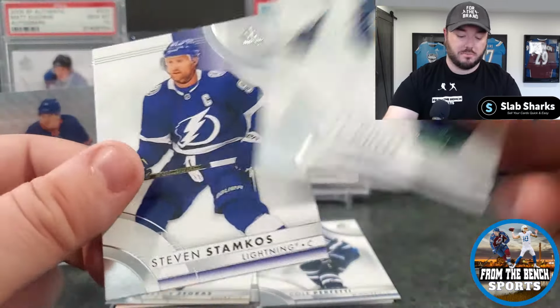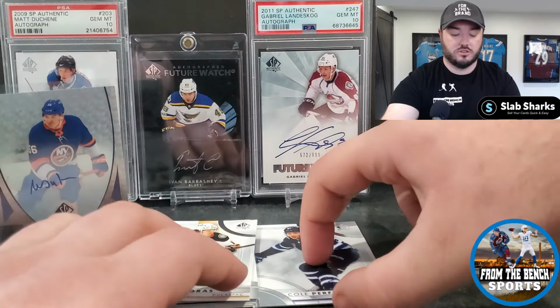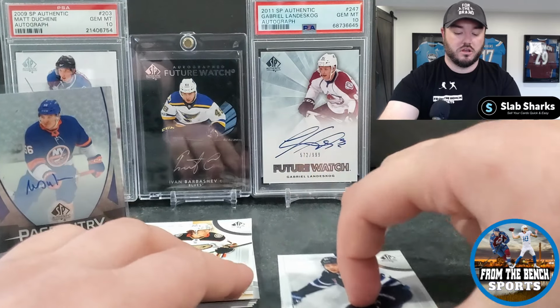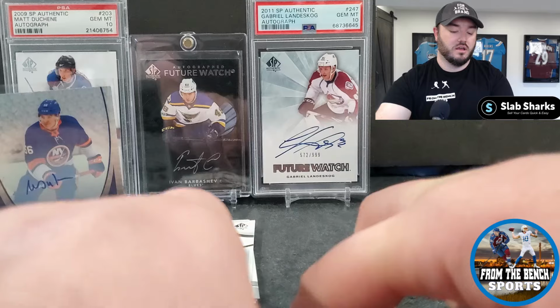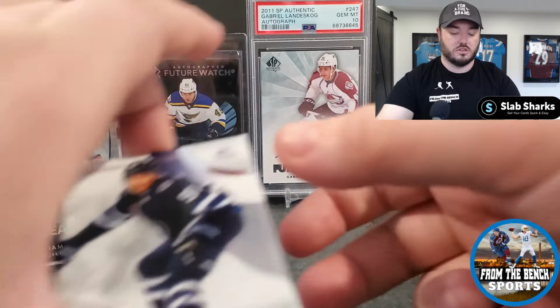So Brock Besser and Stammer. It'd be weird seeing Stammer in another jersey, seeing him, you know, on a card with being a Nashville Predator. So first card. It's going to be a retro.